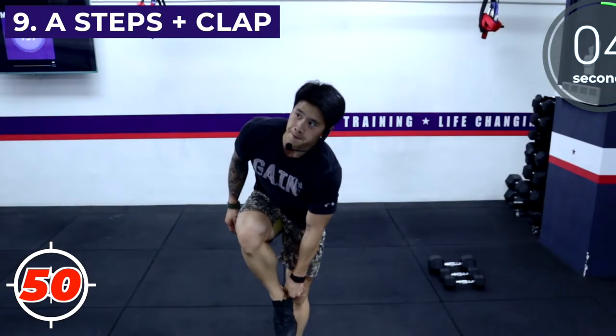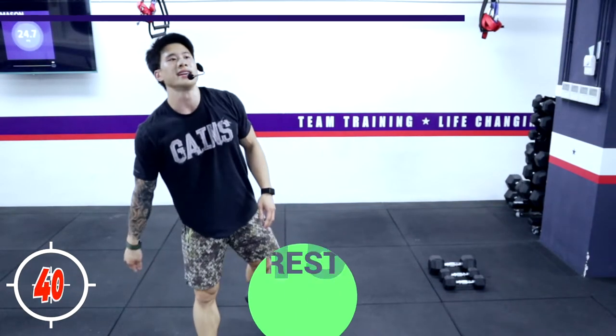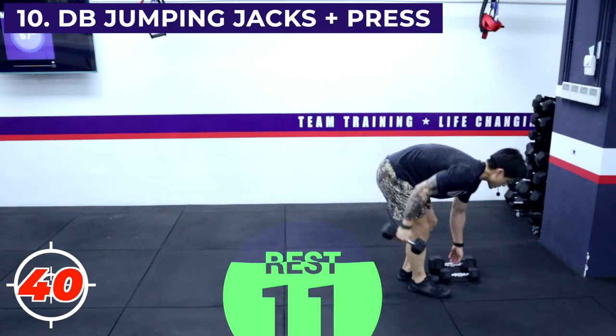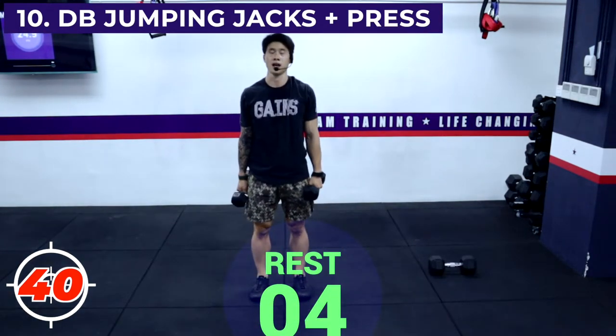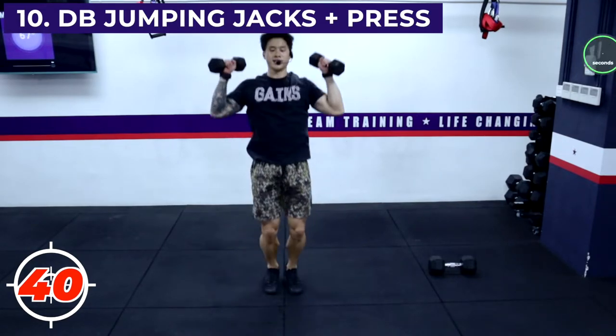Seconds. 3, 2, 1, rest. All right, last one. Grab those light pair of dumbbells. We are doing jumping jacks with a press. Get ready. 3, 2, 1, 40 is the target.